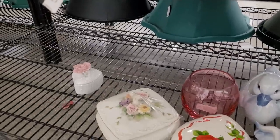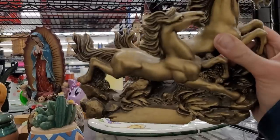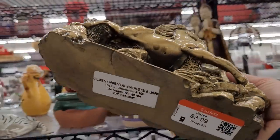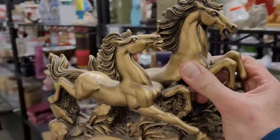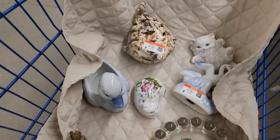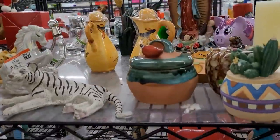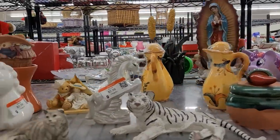Okay. Look at these horses, they're fantastic. They're a gold color with a glaze over the top. I have my blanket in my cart. We'll definitely get those guys. What else do they have up here?